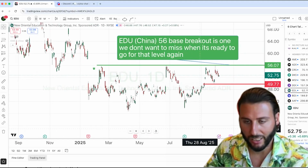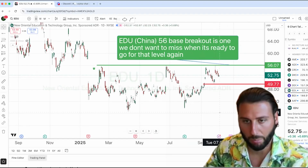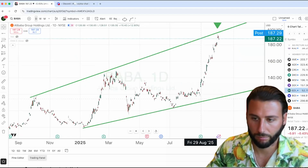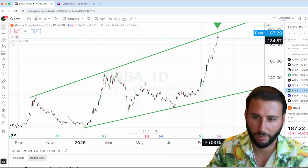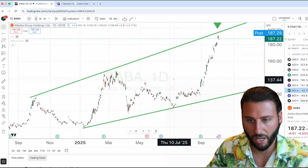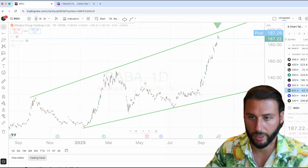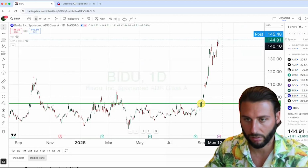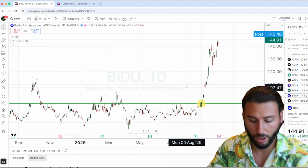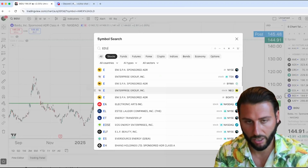EDU, again, Chinese names have been on fire. Baba, Baidu. Baba's up 100% since July, or I take that back, 87% since that July bottom. Baidu up just insanely, like gold recently, just vertical, about 50% in a month and a half-ish. So China names definitely been on fire.